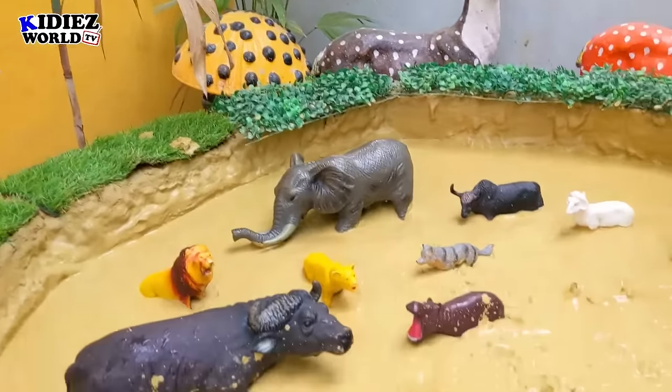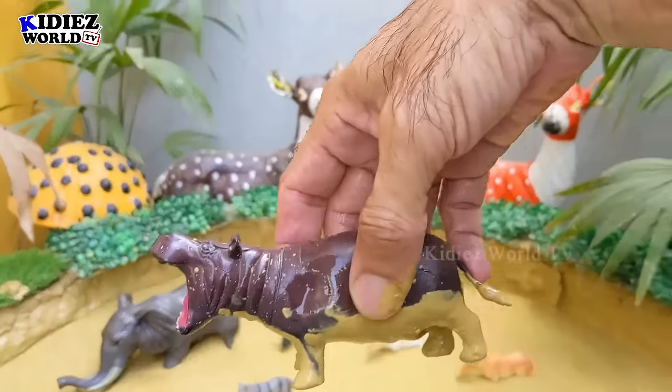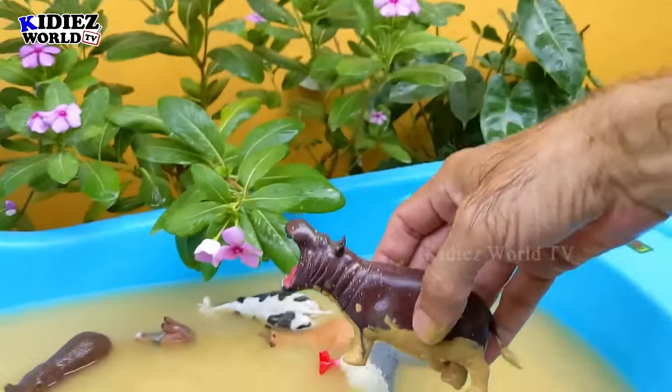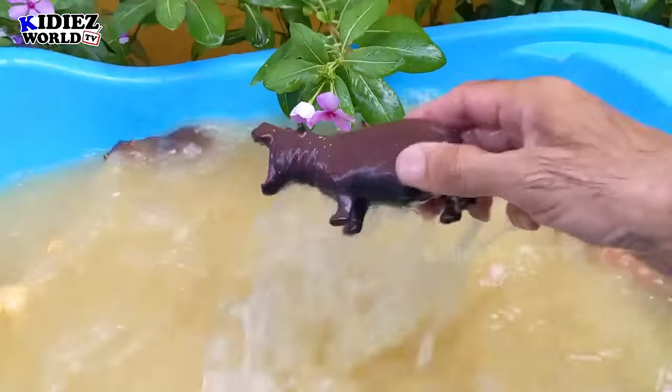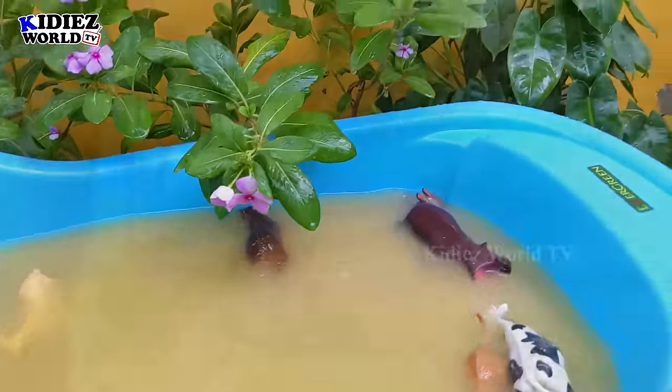Let's check out the next one. And the next one we have is hippopotamus, the big, big animal with a very big mouth. So let's wash him. Here we go, hippopotamus, the big beast.